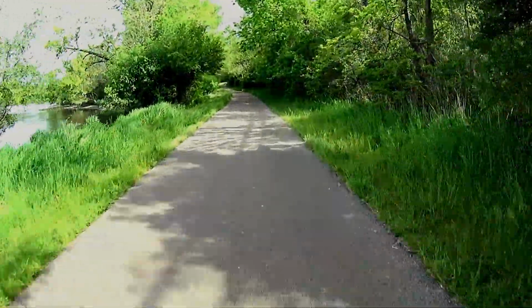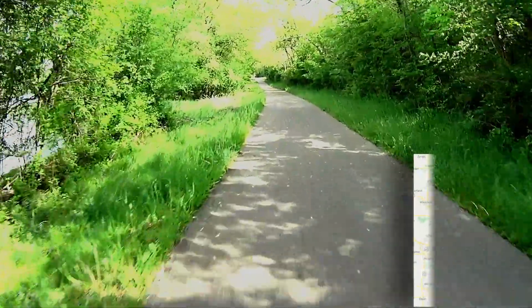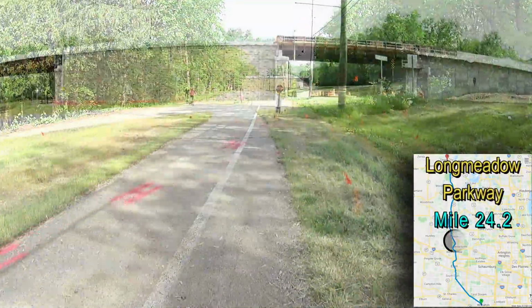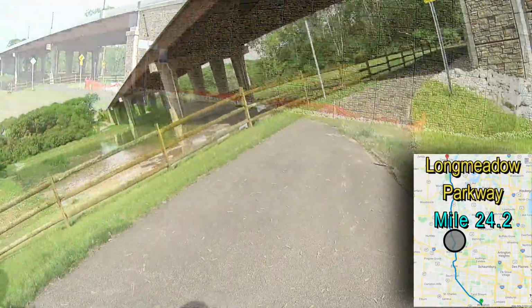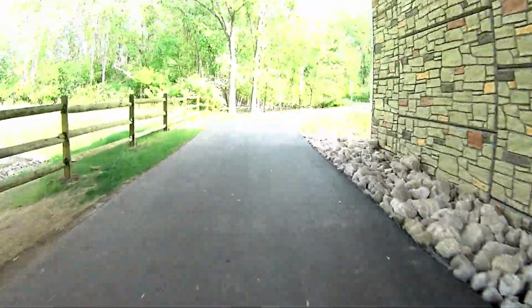At Long Meadow Parkway is a good example of how cities and counties are now making it easier to use your bikes. Here they've built a brand new overpass with a separate bike lane under the bridge, making it very easy for bikes and pedestrians to enjoy the Fox River Trail.